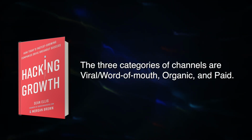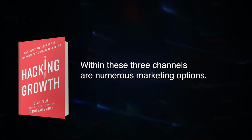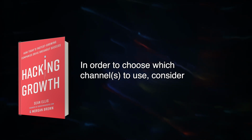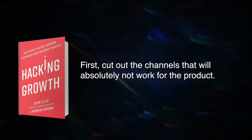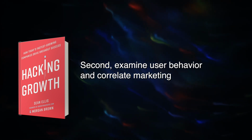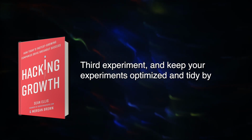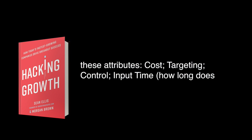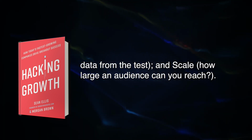The 3 categories of channels are viral/word of mouth, organic, and paid. Within these 3 channels are numerous marketing options. In order to choose which channel to use, consider the following methods listed. First, cut out the channels that will absolutely not work for the product. Second, examine user behavior and correlate marketing to the obvious channel. Third, experiment, and keep your experiments optimized and tidy by identifying and ranking from 1-10 these attributes: cost, targeting, control, input time, output time, and scale.